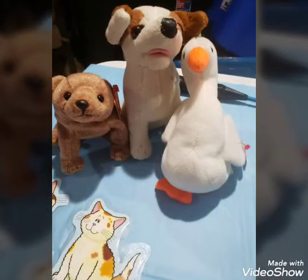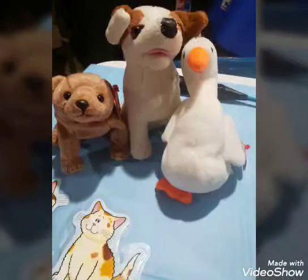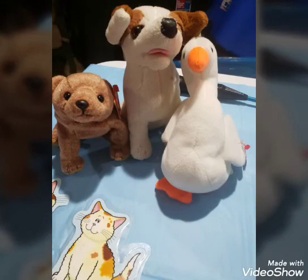Another game that the book suggests is having stuffed animals and putting them inside a pillowcase, and then having each child pick one out and pretend to be an animal, and the other children will guess what the animal is.